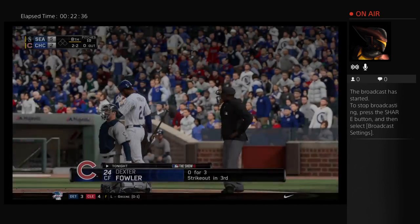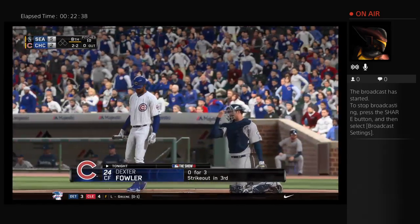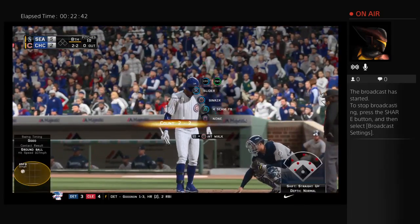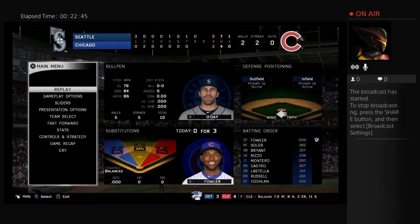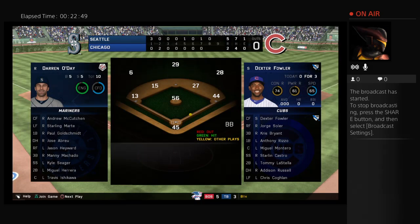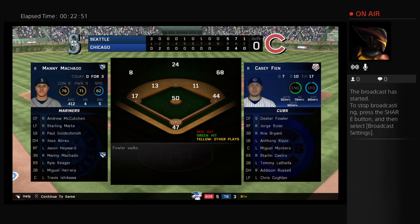Dexter Fowler stands in to lead things off as the top of this batting order really hasn't been much of a factor. I'm so sorry, I don't know why, I just had the Facts of Life theme song go through my head. You're not going to win too many games when that's the case.